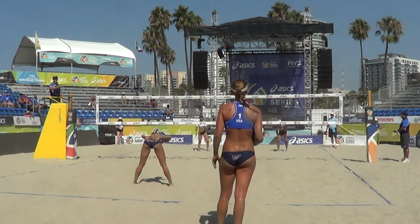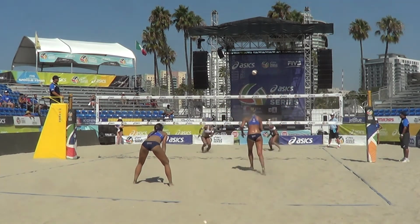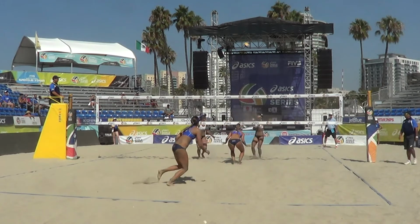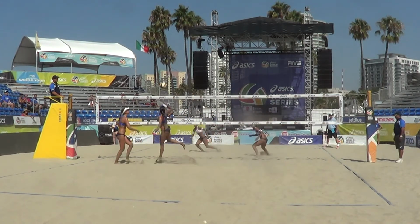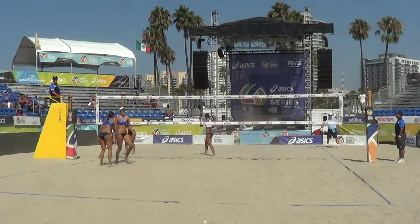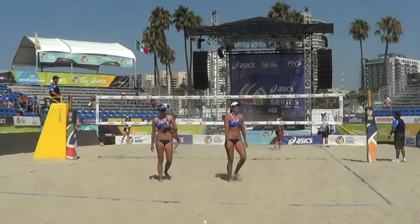My second favorite, Kelly. Kelly Larsen will serve. She goes line. That's a nice recovery. Betsy looking for 9, looking to break the tie. Tip. Score. Betsy Flint slides into the line and finishes the play with a poke. 9-8.